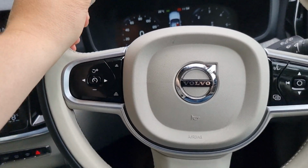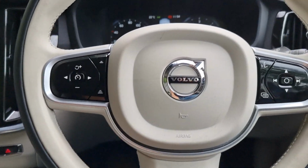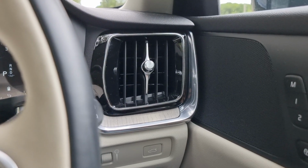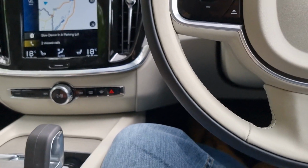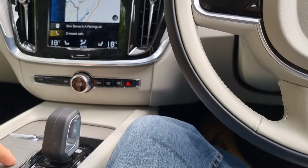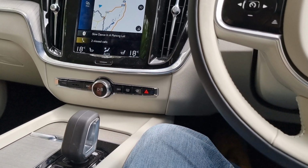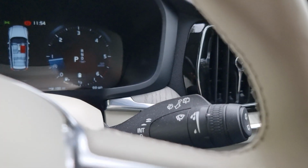The steering wheel fits really nicely in your hand. It's just, yeah, I keep going on about it, but the open pore wood really gives you the lovely Scandinavian, simplistic, I don't want to say vibe, but that sort of experience. It's just lovely. And I forgot to mention this stalk as well.